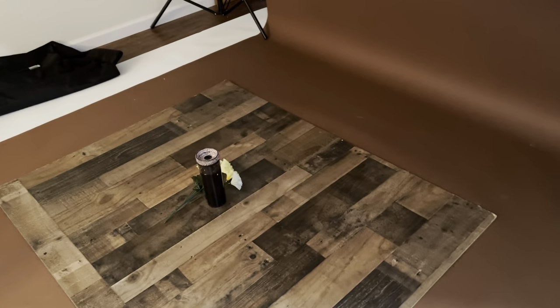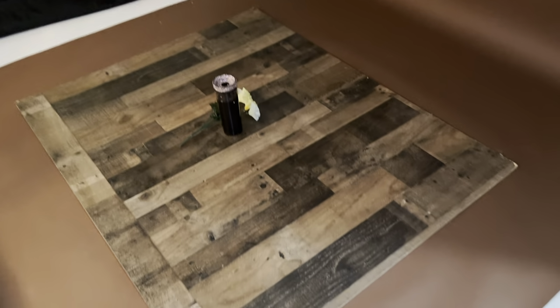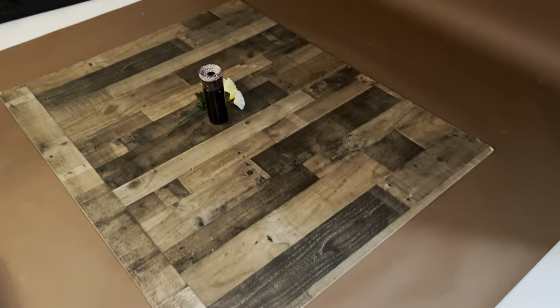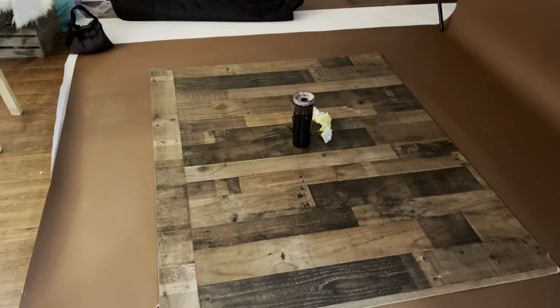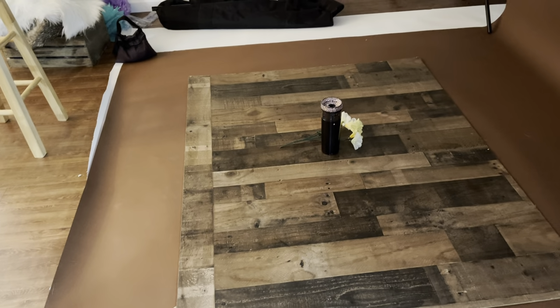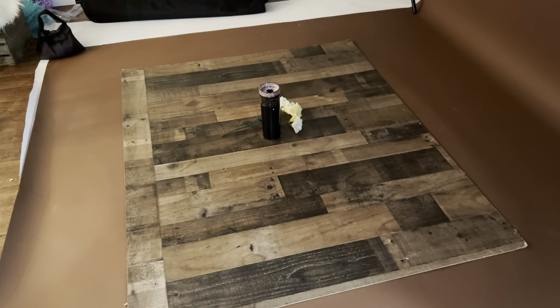But all you need is a ring light. Get you a nice backdrop. They have the lighter one as well, but they have nice marble ones. They have paper ones. This one is actually a board, so it is thick and heavy. So if you don't have the space to bring it home, they can cut it down for you at Home Depot, or you can just buy paper ones. Listen, whatever you can do to make it work, honey. Get them product shots out.